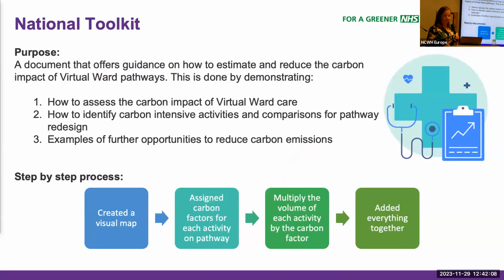Very luckily for us, we had a national toolkit produced by the National Greener NHS team that gave a step-by-step process of how to calculate the carbon footprint of a virtual ward. It had pre-assigned carbon factors for things like inpatient bed days, and it allowed a really detailed, consistent way of measuring the carbon footprint whilst capturing the nuances that Hampshire Hospital's pathway had.